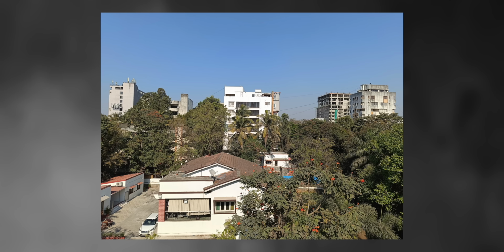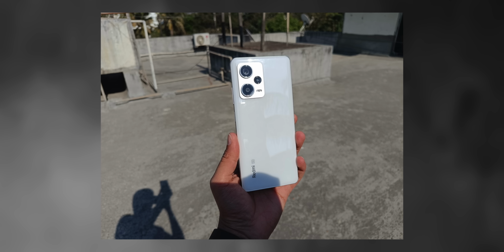Now here are some camera samples from the Redmi Note 12 Pro 5G. You guys let me know what do you feel about the samples in the comment section down below.